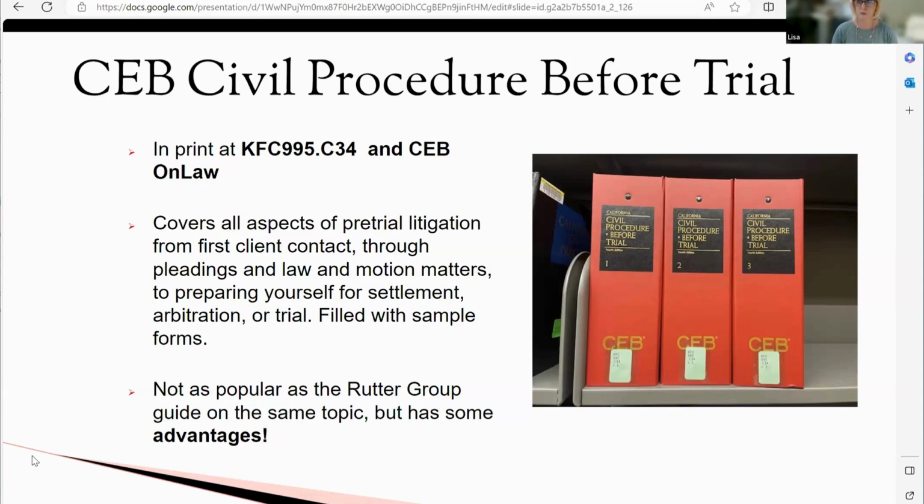But it's also available in the CEB OnLaw database. If you are a North County person, you might be interested to know that CEB OnLaw is available at the Escondido Public Library, a partnership location that Rhian was just talking about. So I was actually inspired to talk about this. I have to give credit where it's due to the Alameda County Law Library. They wrote a really interesting blog post about some of the advantages of using this set versus the Rudder Group.